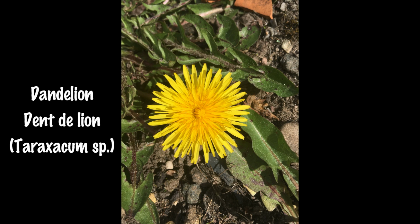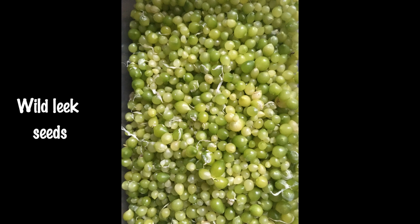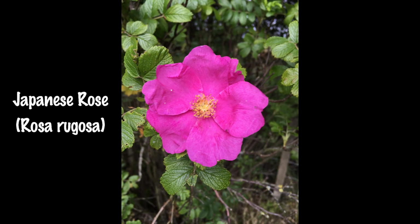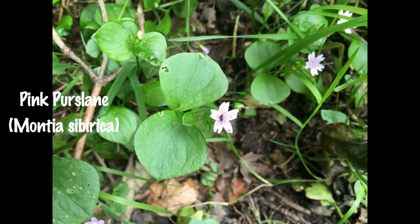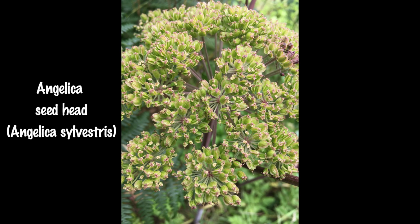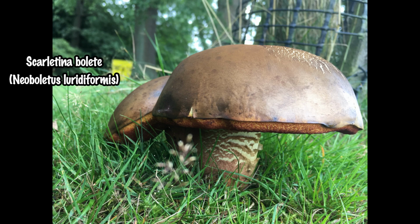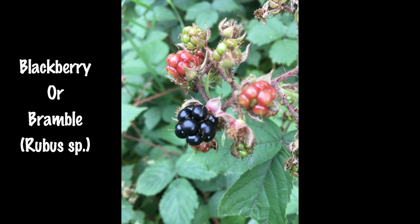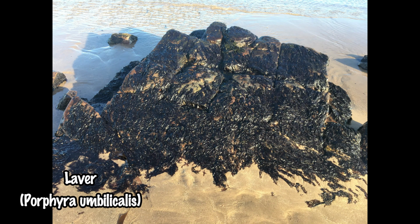As we move through spring and into early summer, we get more flowers, some seeds, but the range of fresh greens is reduced as they tend to get a bit harder and a bit tougher to eat as the year goes on. By the autumn, we're looking more at seeds and nuts and fruit and normally mushrooms as well, so it's a whole new exciting season by then, and throughout the season you'll be able to pick up different types of seaweeds at the seashore if you're lucky enough to get to the sea as well.